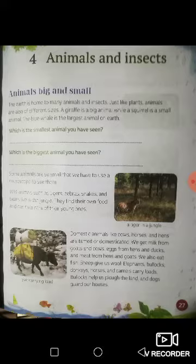The earth is home to many animals and insects. Just like plants, animals are also of different sizes. A giraffe is a big animal, while a squirrel is a small animal. The blue whale is the largest animal on earth.